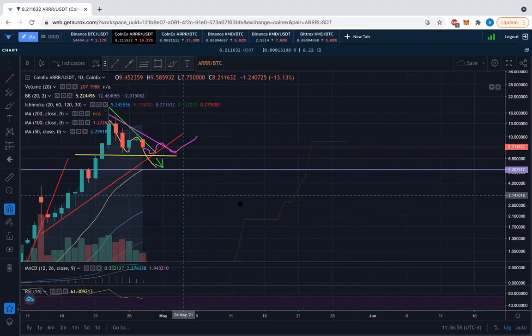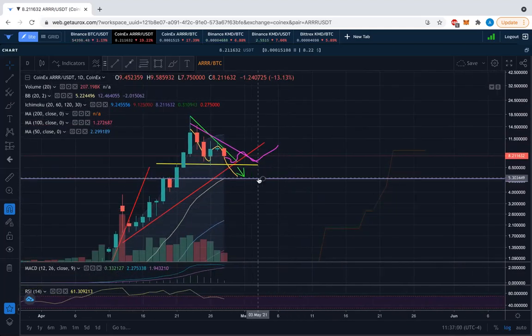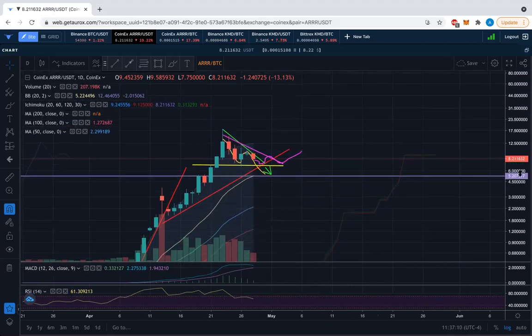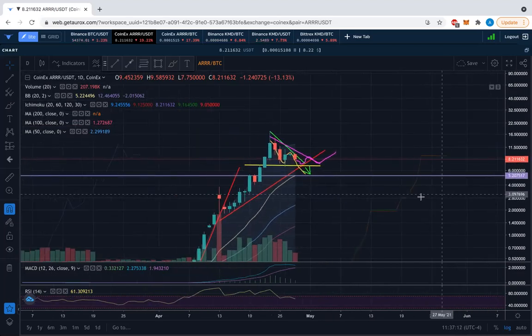And in terms of wicks, yeah, you can probably pick some up decently down here. Why not? Why might it not wick down here? Go for it. Yeah, that's the basic idea for now. And then we see how we start moving into May. Okay, be ready, set yourself some levels.